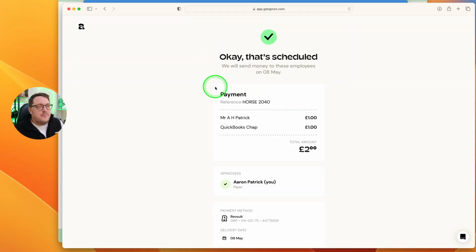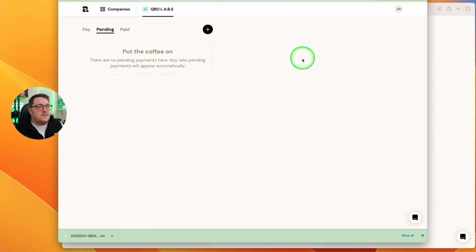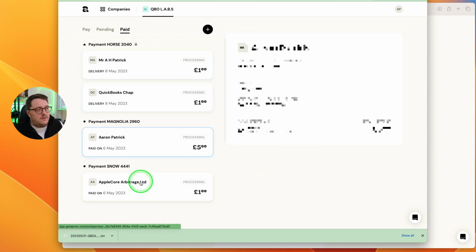Love it. Return to app. Okay, that's scheduled. And I'm about to pay my employees in a very quick and simple way. And, you know, I'm getting emails coming through telling me that it's all come in. I go back to here, go to dashboard. You can see it's already been paid. Both of these, QuickBooks chap and myself, both are going to get paid. Very happy on that one. Very happy little chap. And yeah, that makes my life so much easier.